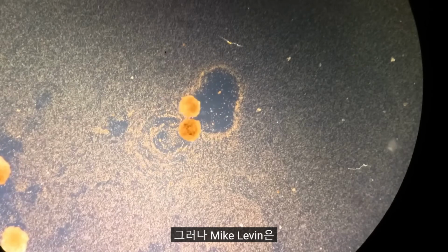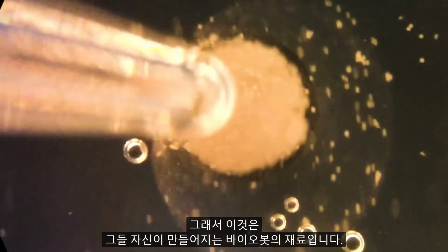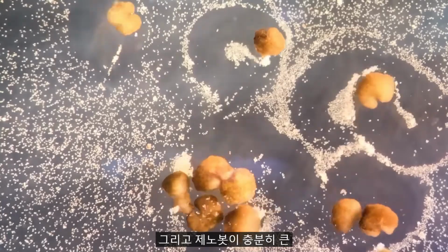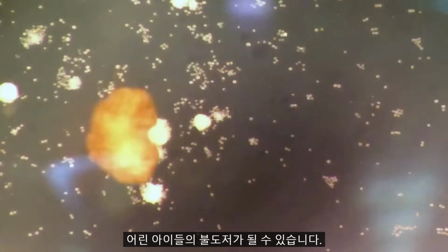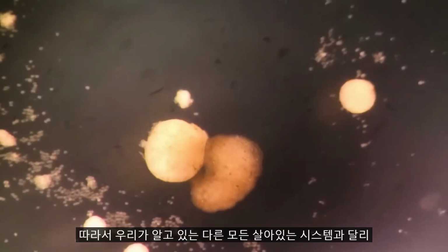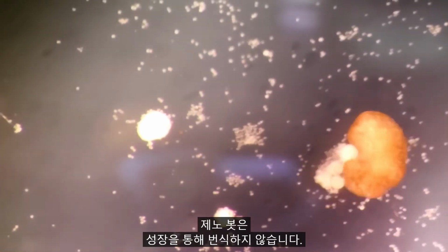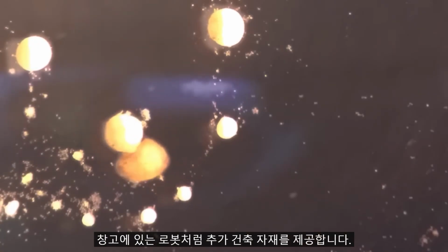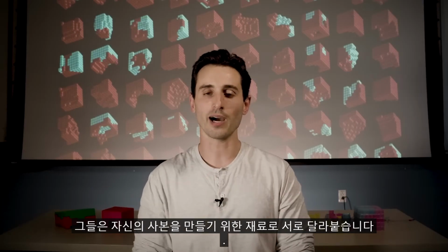But Mike Levin had the idea of what would happen if these particles were replaced with stem cells. So this is the material that the biobots, they themselves, are made of. And if the xenobots made big enough piles of cells, those piles could themselves form into little children bulldozers. So unlike every other living system that we know of, the xenobots do not reproduce through growth. We give them additional building materials, and like a robot in a stockroom, they stick together these materials to build a copy of themselves.